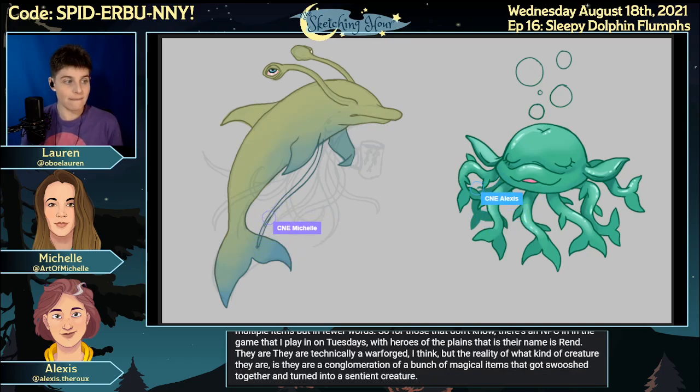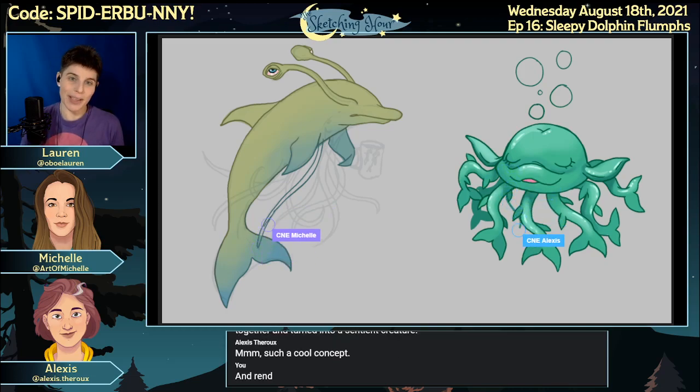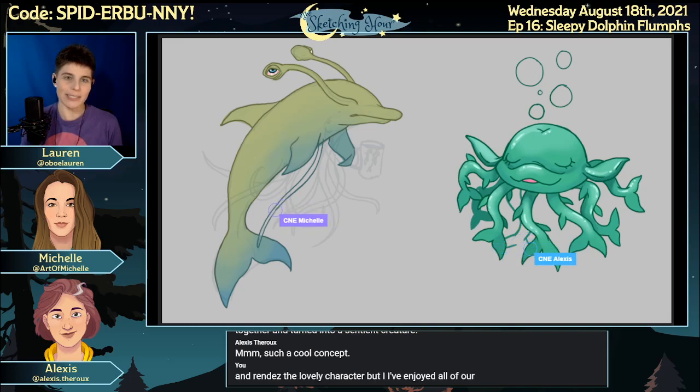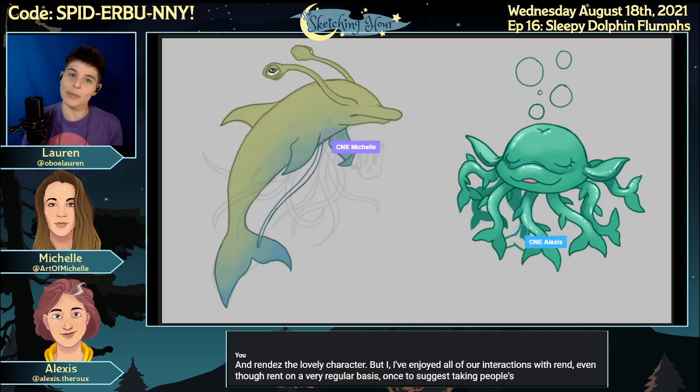Such a cool concept. And Rend is a lovely character. I've enjoyed all of our interactions with Rend, even though Rend, on a very regular basis, wants to suggest taking people's heads off, but it's always in the most innocent of ways.